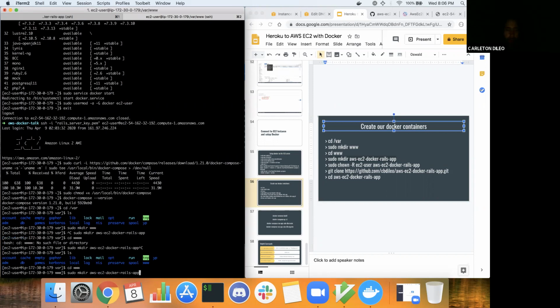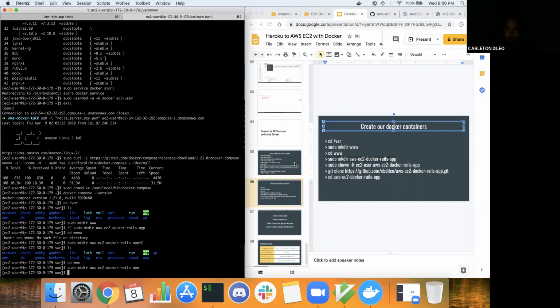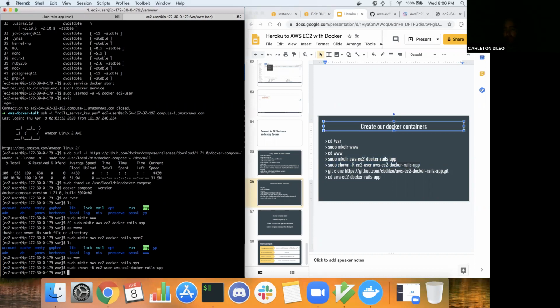Need the right amount of W's. Make our Rails app directory. We're going to change the ownership to EC2 user because if I don't, I have to run a whole bunch of commands using sudo, and this is generally not a good idea for security reasons.